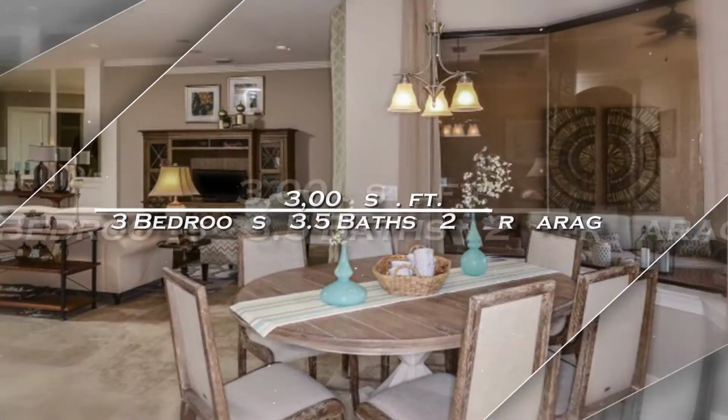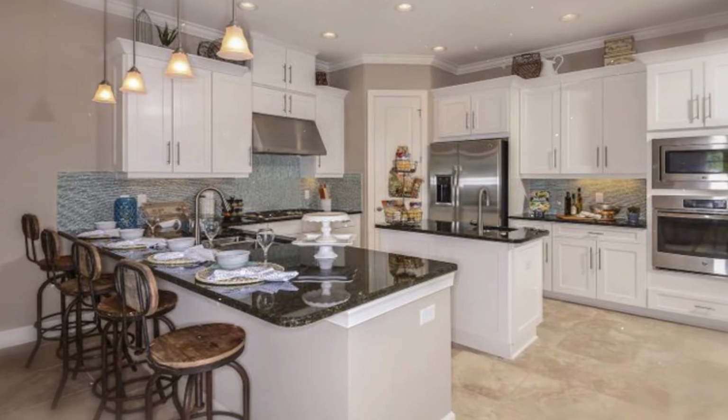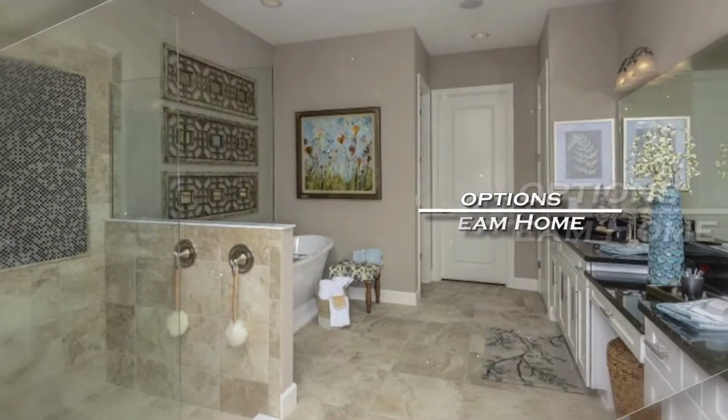Featuring just over 3,000 square feet, 3 bedrooms, 3.5 baths, and a 2-car garage. With the amazing menu of features and upgrade options, you will enjoy an unparalleled lifestyle of luxury and convenience.